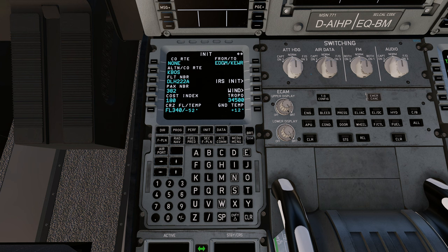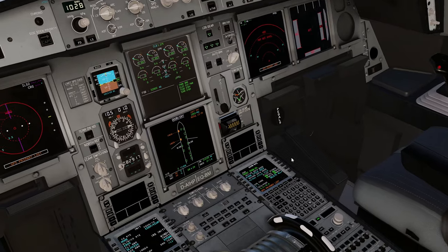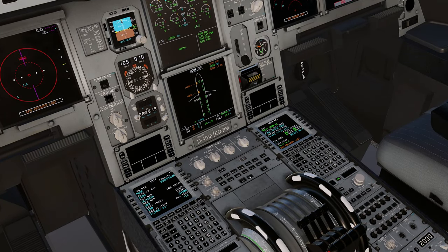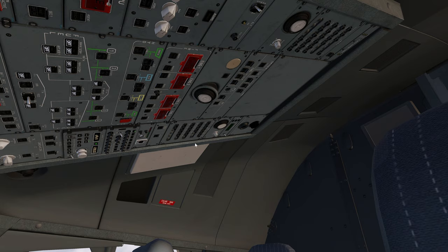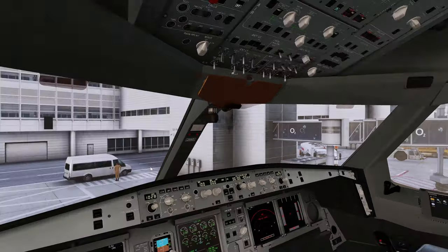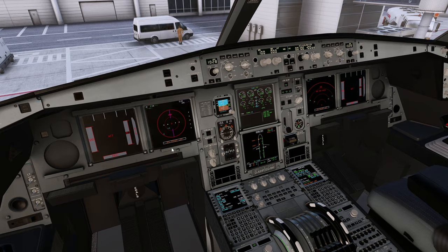We'll go to init and confirm some of this information. IRS init. We don't have that just yet. Go and press recall for 3 seconds. Everything is normal, so that's checked. Circuit breakers are all in. Logbook and minimum equipment list, all checked and everything looks good. OEBs are checked and the aircraft acceptance is complete.